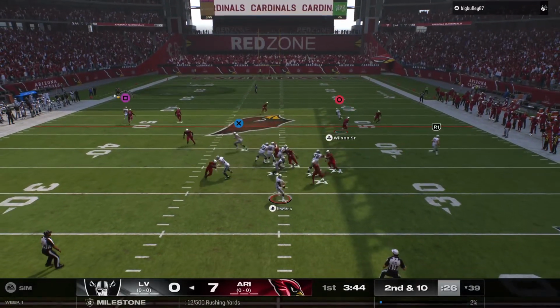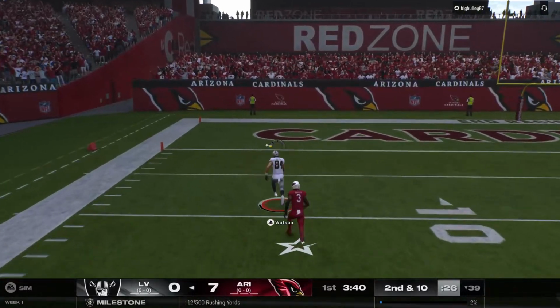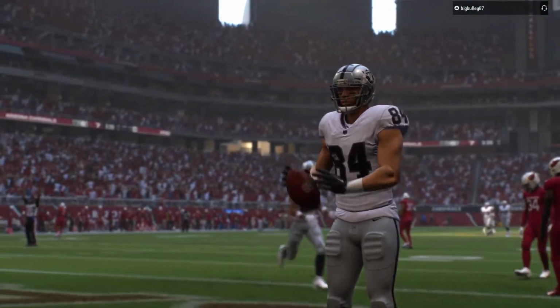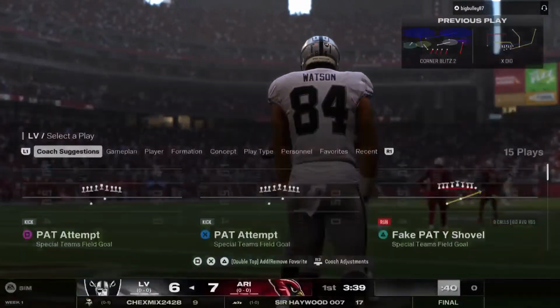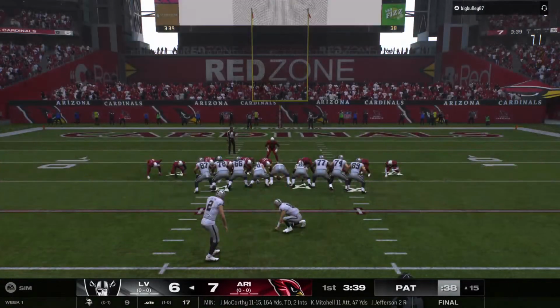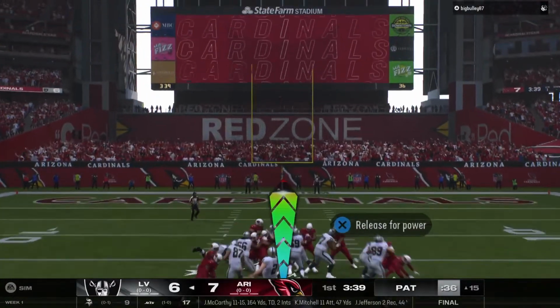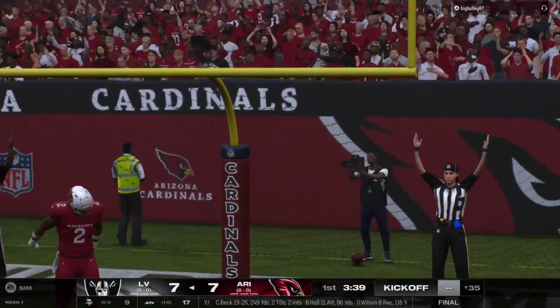He'll try again with the arm here on 2nd down. He's going to launch this deep for Watson. Well, this is taken in. It's complete. And he will score. Touchdown, Las Vegas. Christian Watson. 61 yards. And the Raiders are able to strike back quickly with an opening touchdown of their own. Extra point by Carlson, up and good. And we are tied at 7.